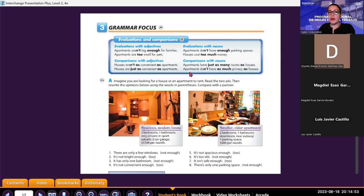Y con los nouns, acá tenemos un par de ejemplos. Apartments have just as many rooms as houses. Siempre vamos a utilizar as en medio, y luego lo que estemos diciendo, ya sea noun o adjective, y luego el otro as and the complement. Entonces, no es siempre la misma estructura. No es como el enough. Enough sí tiene que ver con la posición del adjetivo o del noun. Si es adjetivo, recuerden, va antes de enough. Y si es noun, va después de enough.